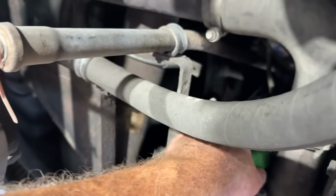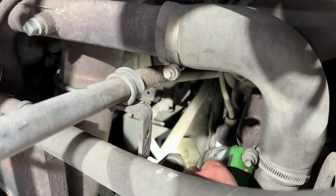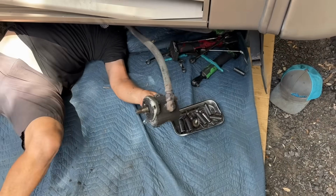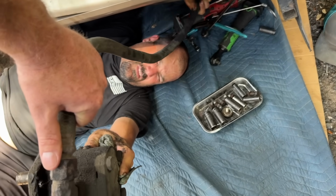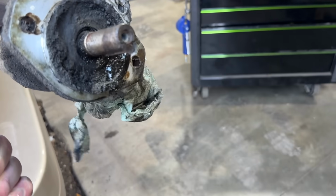All righty, buddy. So as you can see, pump right there, and she's out. It does have a gasket there too. It's that gasket. It's a spacer or something. Light just died. There it is. Hold on, just holding it for you. About 25 years old, sitting under there. And that is our issue.